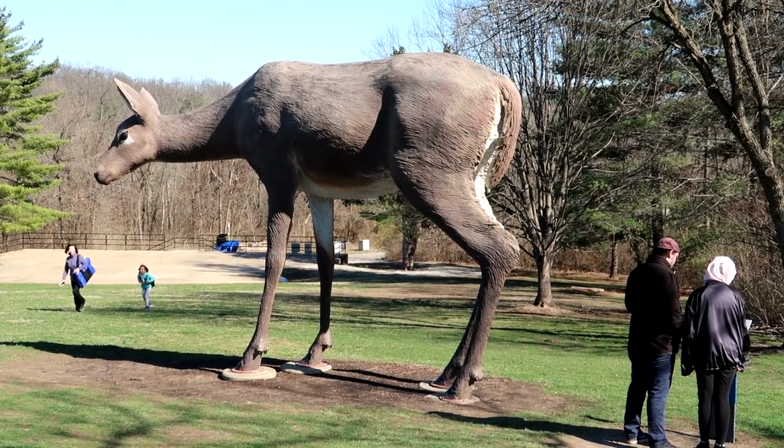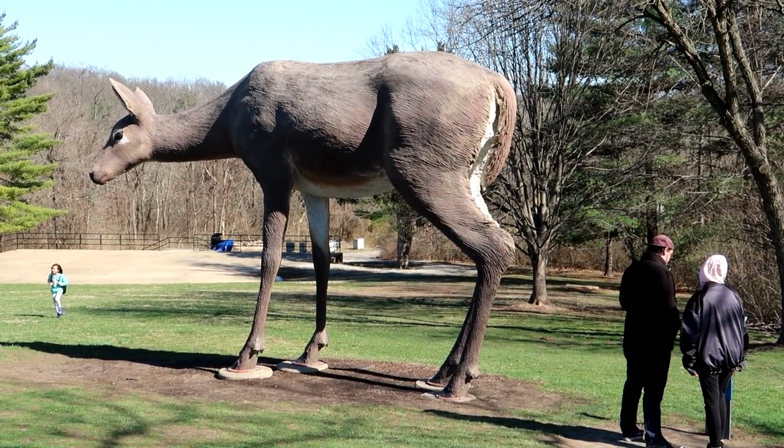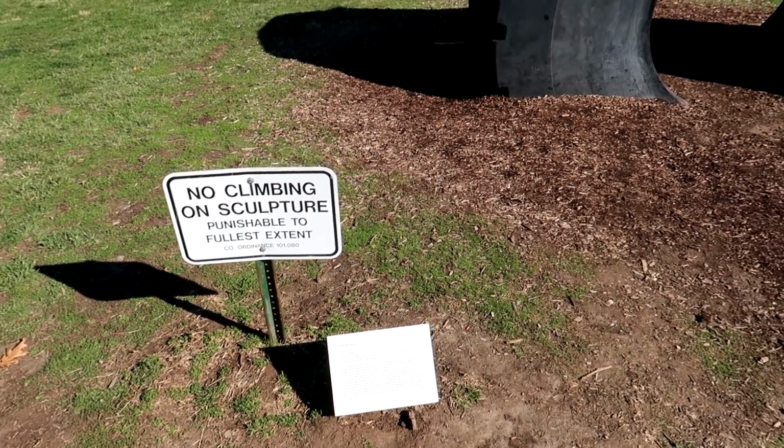This appears to be the world's largest baby deer. This here is called Earth Mover.